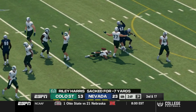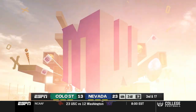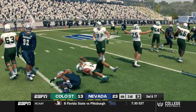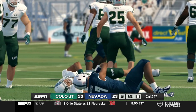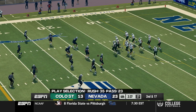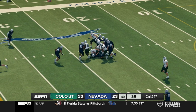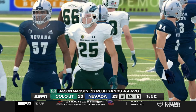Steps up in the pocket and sacked. That's a loss of 7 yards. That'll make it second and nine. Defense looking for another sack in this second down and long situation. Just under 3 to go in regulation. Nice run up the middle. That brings up third and 12.